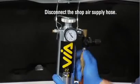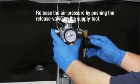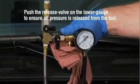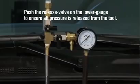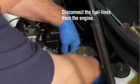Disconnect the shop air supply hose. Release the air pressure by pushing the release valve on the supply tool. Push the release valve on the lower gauge to ensure all pressure is released from the tool. Disconnect the fuel lines from the engine.